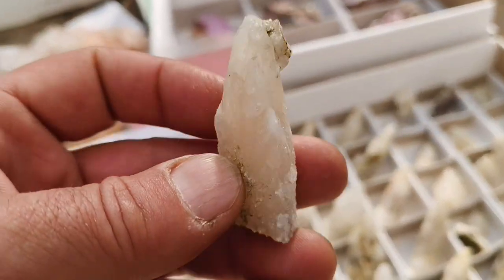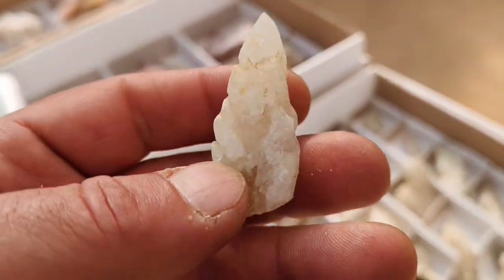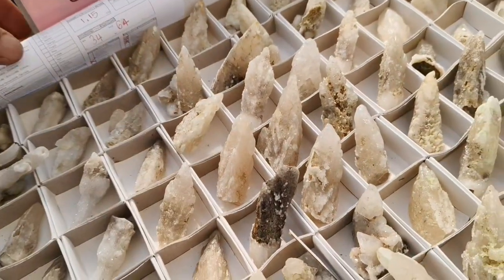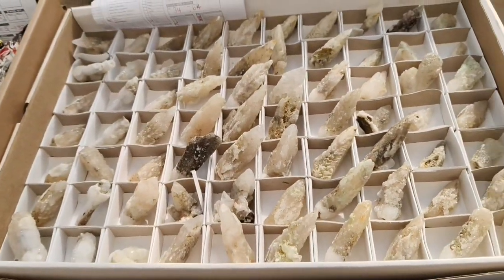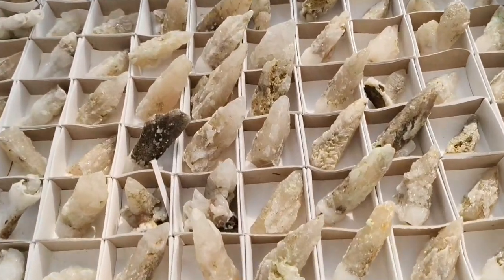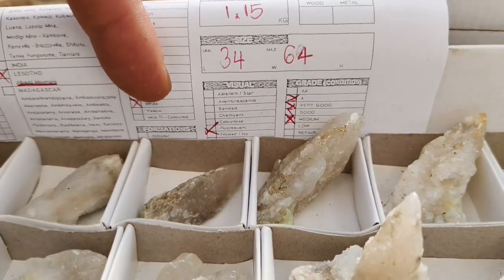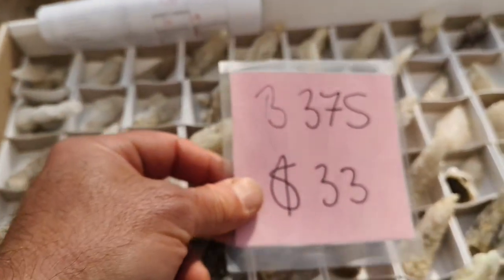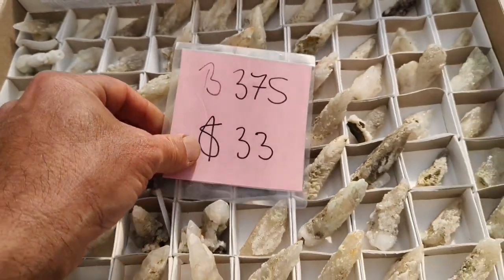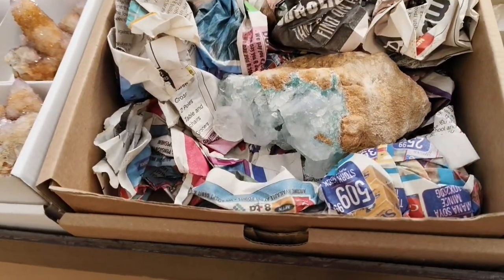The 70 little calcite beasties, or molars, or canines, however you like to describe them. They weigh 1.15 kgs, only going to cost $33. And hang on, Nick's got them rated all over the show, medium, good, very good, to A grade. $33, 375 is a flat number. That's a good flat.